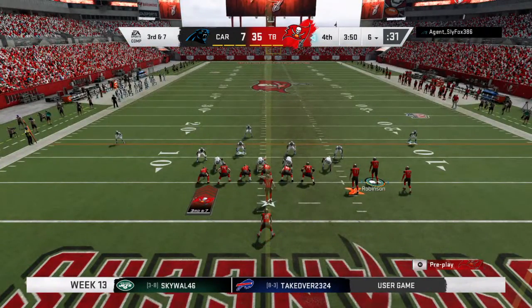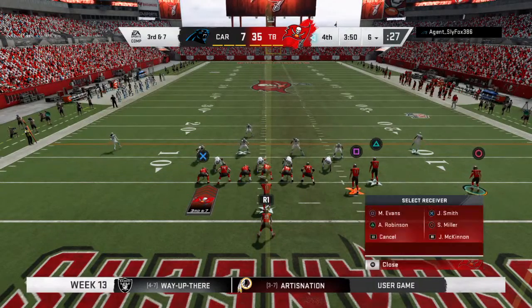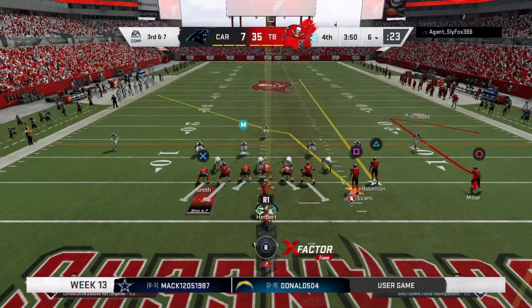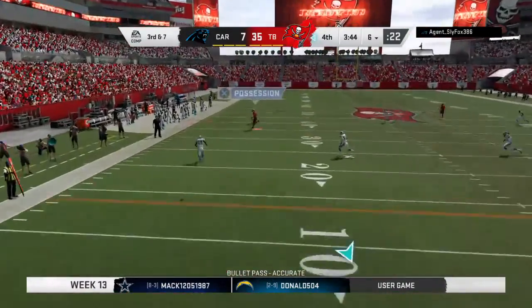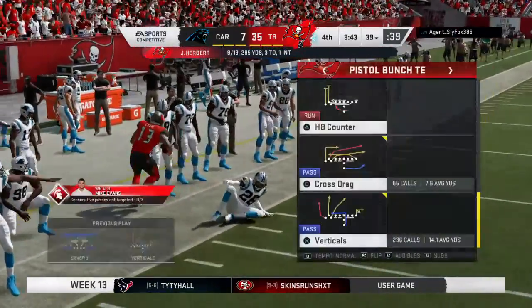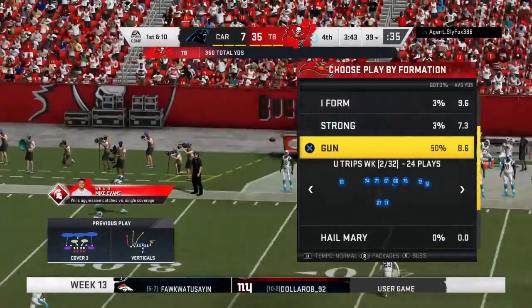They head to the line facing a 3rd and 7 following the incompletion on second down. Operating from the gun. Herbert. Airing this one out for Evans. Oh, this is taken in. It's complete. One heck of a 3rd down conversion, 33 yards.